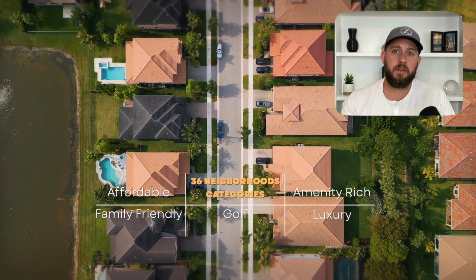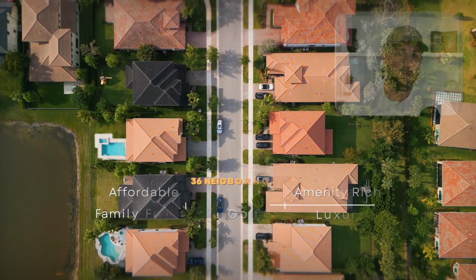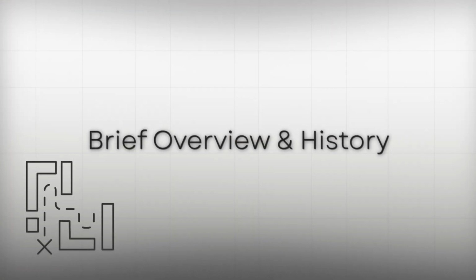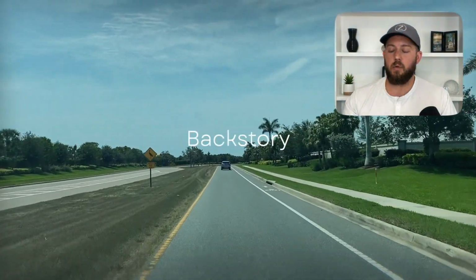Plus, I'm sharing with you some insider secrets and relocation tips I've picked up helping people move here. My goal is to make you as excited about Palmer Ranch as I am and help you picture your life here. All right, let's get started. We'll begin with an overview and brief history of Palmer Ranch and why people are moving here. So let's start with the backstory.